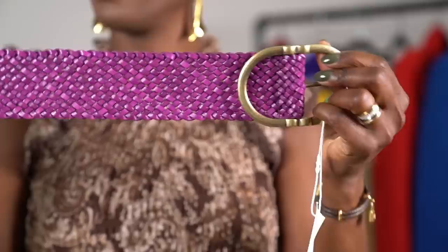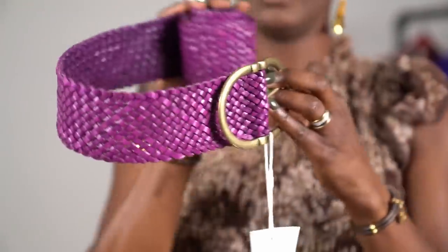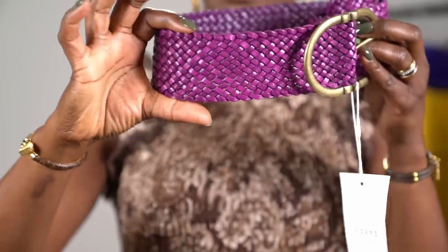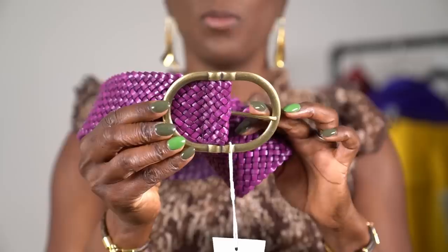So the next piece is this belt from Sezane. And y'all know I absolutely love their clothes. I have the purple boots from them, and I have probably 6 or 7 shirts from them. But I saw this belt and I fell in love with the color. Look at that. That's a really, really rich purple red. I don't know what color you call this, but I loved it. And it's nice and wide. This is about 2 inches wide. And I like this antique metal buckle.